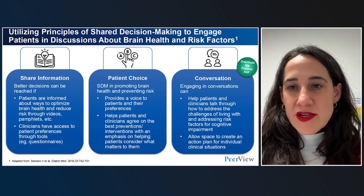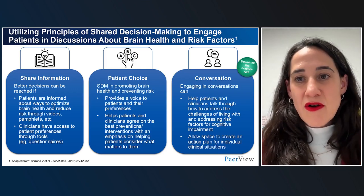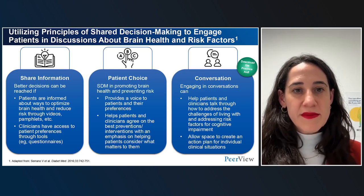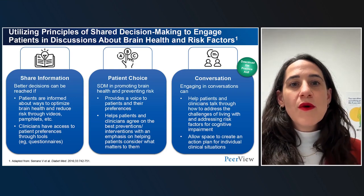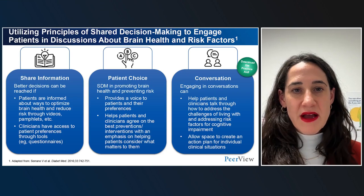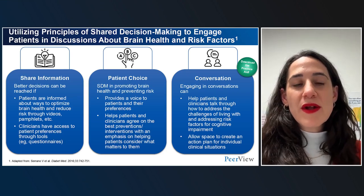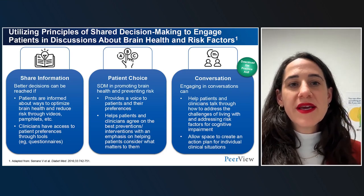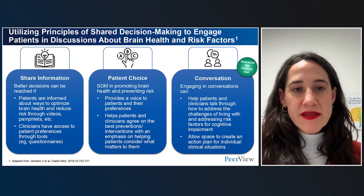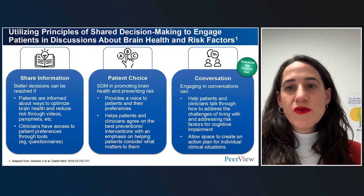But how can we begin to address these issues with patients, knowing some of those barriers and knowing that these are all things that you've probably experienced or really, again, sound very familiar when you think about your own practice? Well, we can use principles of shared decision making to start to bring brain health into the conversation and talk about reducing risk factors. And one element of this, of course, is sharing information. So we can reach better decisions if we know that patients are informed about the fact that we can do something about these risk factors, and if we have access to tools to support them.